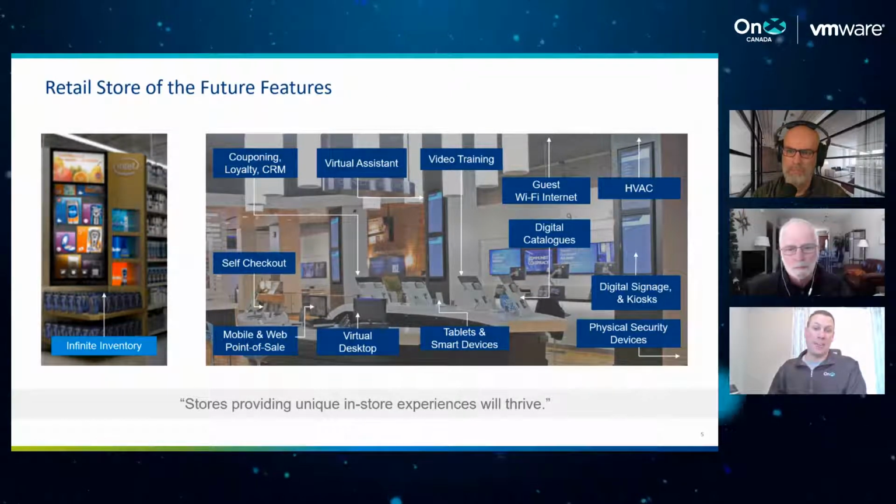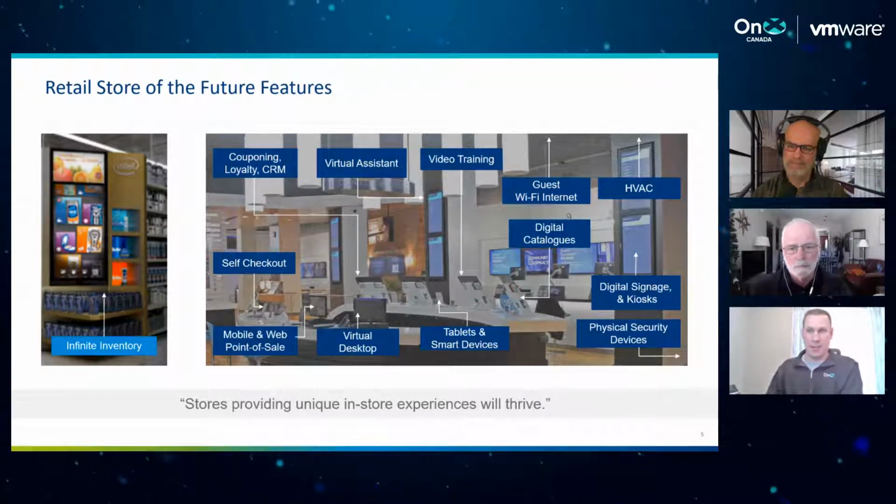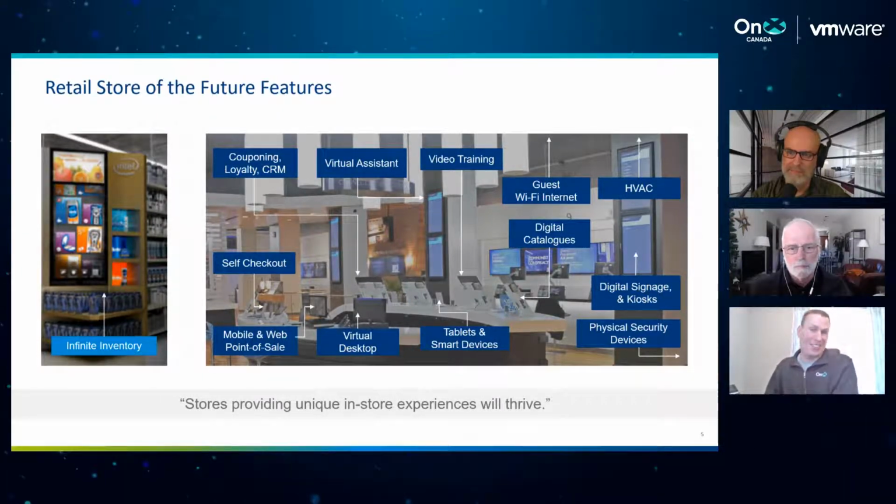And again, you think about too, the digital transformation is now meeting the customer CX transformation at the same time. So digital pricing on shelves, right? Being able to be dynamic with flash sales and things like that. And all of these connected devices are just driving more and more bandwidth and requiring more and more visibility.